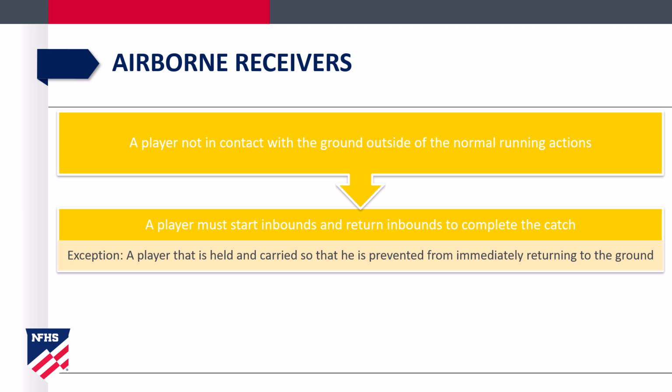If a player jumps into the air and has part of his foot on the boundary, he is considered out of bounds until he has fully reestablished himself as inbounds. Therefore, if this player were to touch the ball while in the air, the ball would be dead and the pass incomplete.